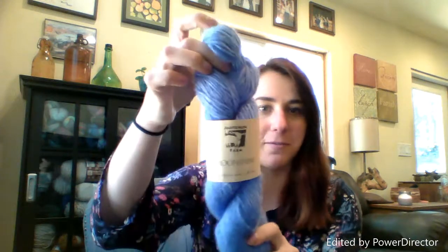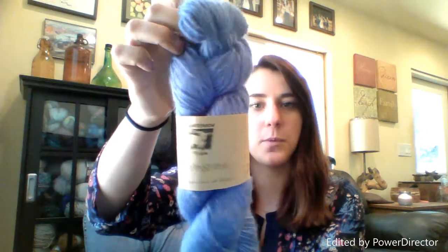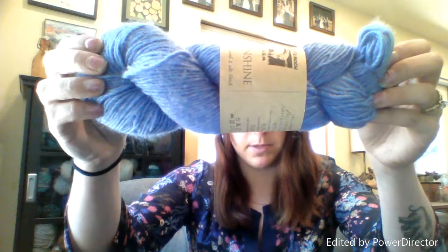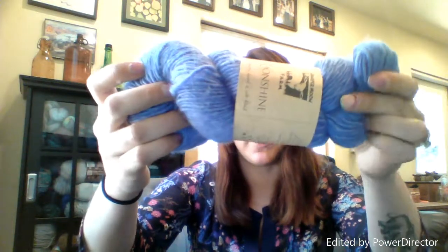So also from my local yarn store, I got some more Juniper Moon Farm, and this is Moonshine. It is 40% alpaca, 40% wool, and 20% silk. It is a worsted weight, and it is a single ply, it looks like. There's no color name. It's color 11. That's pretty true right there. It is just this really pretty, like, medium blue. It's nowhere near the same color as my sweater.